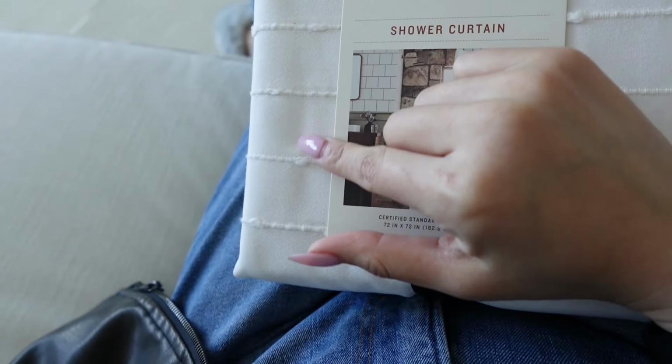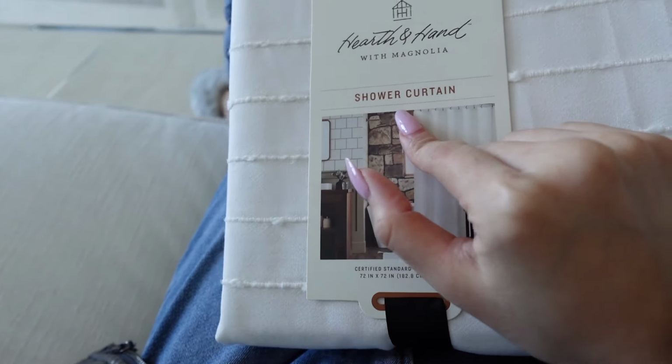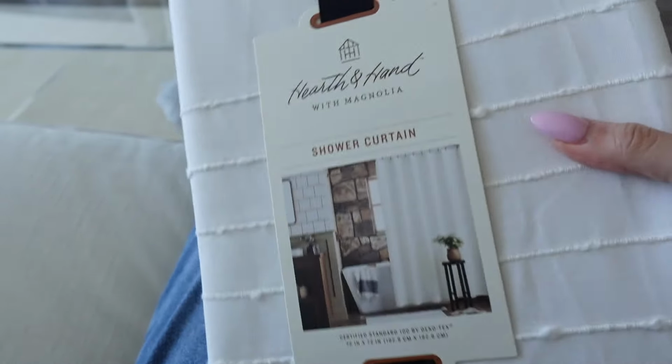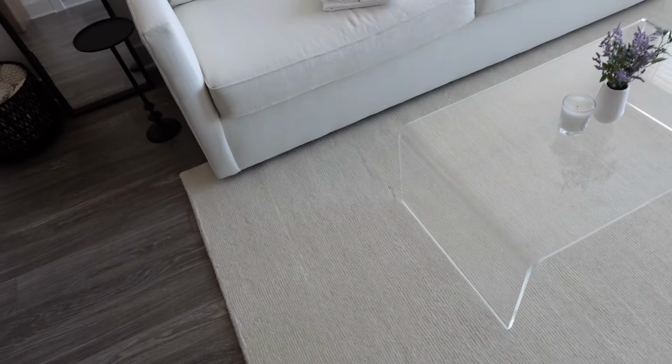So this one just has a little bit of details like this. I got that from Target the other day, so I'm gonna put that up later today. That was one of the first things I got from Target. And then another big update for the apartment is the rug.